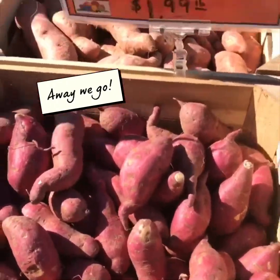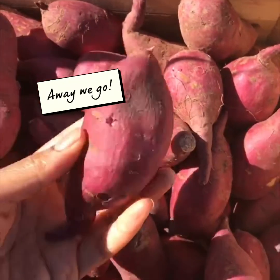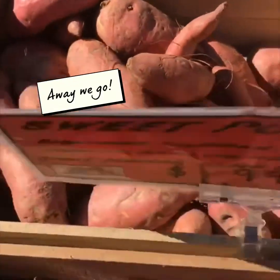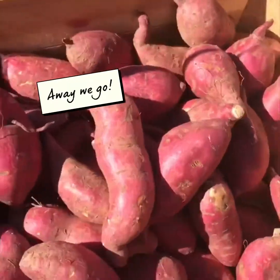Look what I found! My favorite. Look at that. That's the orange. This is the purple. I'll take the purple.